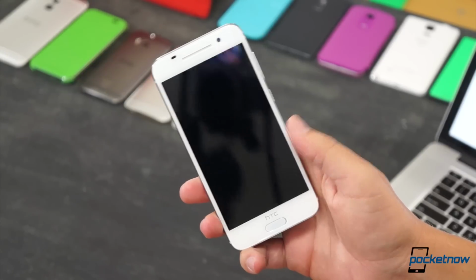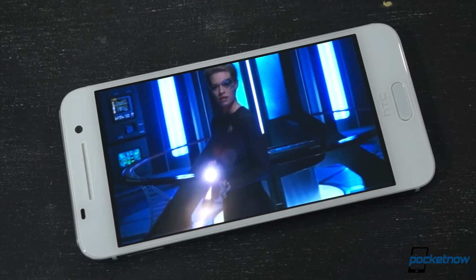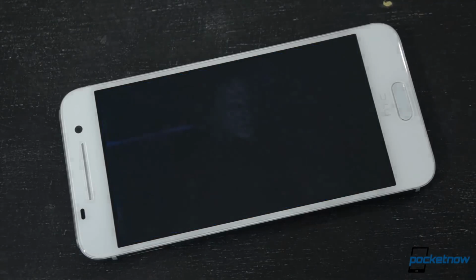Drop your finger on that sensor, it's very fast, and the 5-inch Full HD display kicks on to reveal another big departure. HTC has gone with AMOLED instead of its usual Super LCD for this one, and that's a big plus in terms of contrast and color saturation.